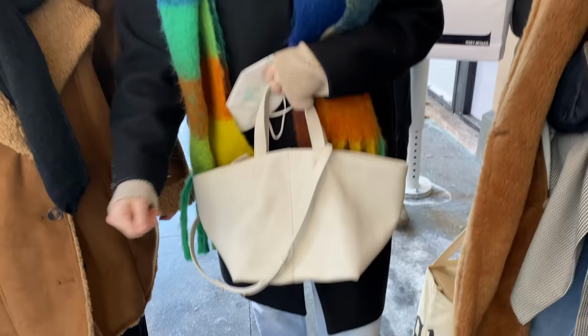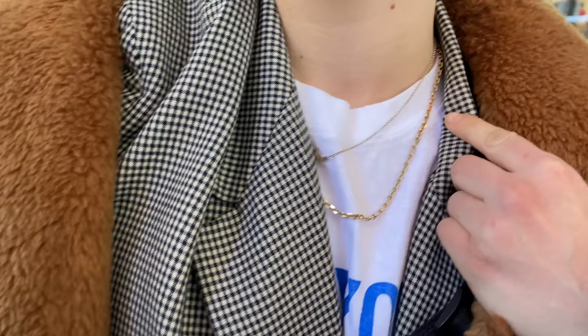I love the big oversized blazer coat. It's Aritzia. Oh, so the brown one's Aritzia? Yes. And what about the blazer? It's super old. I don't even know. It's like an 80s. Yeah. It's great. And I love your jewelry as well. Oh, thank you. That's beautiful. Vintage. Those are my grandma's gold chains.